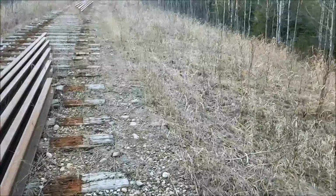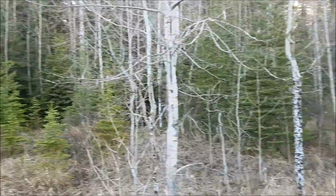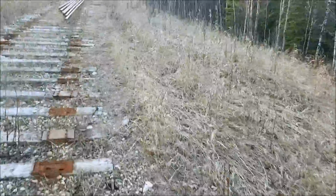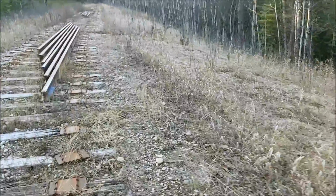Some kids playing up ahead by the looks of it. Some houses up the hill, probably 100 meters, 150 meters to the west here. Kids like to come play along the tracks and in the bush here. Some nice walking trails in there. But, just keep on keeping on.